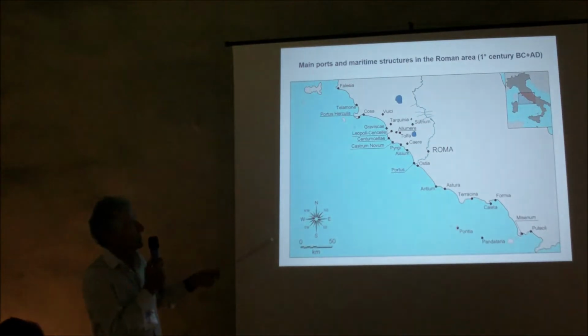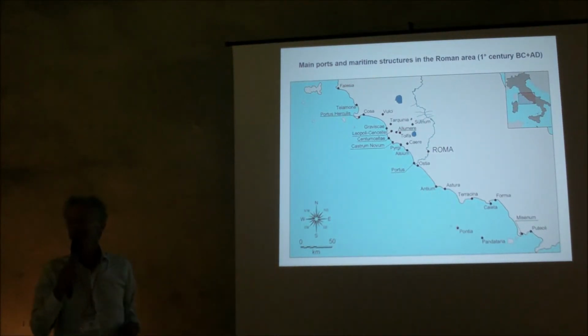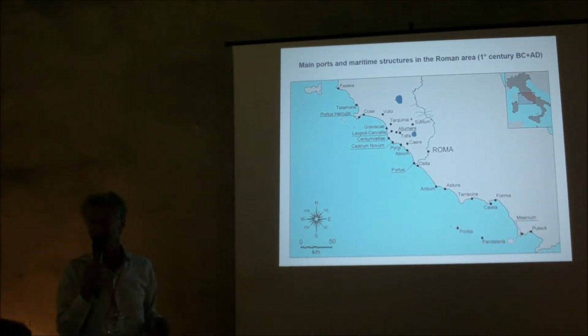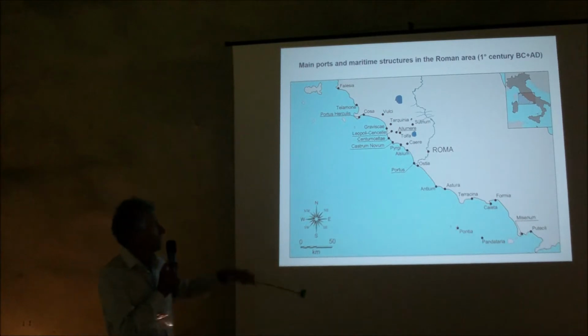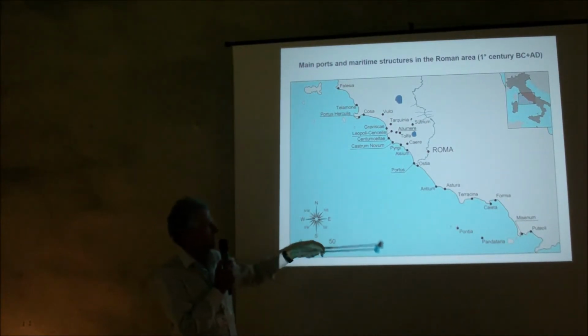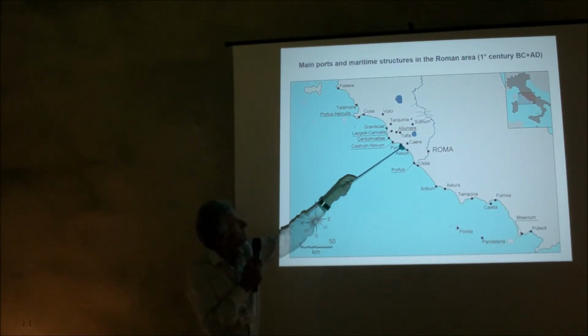Okay, just a map of the main locations. We come to the, let's say, imperial era of Roman times, the 1st century before and after Christ. So we have many locations where we have fishing ponds and harbor works around this area. We are now here in Pirgi.